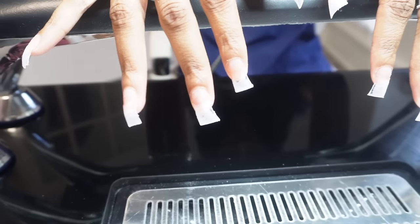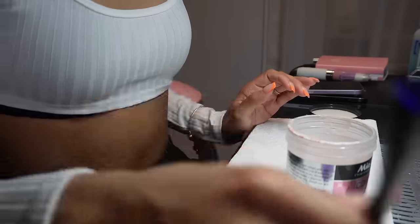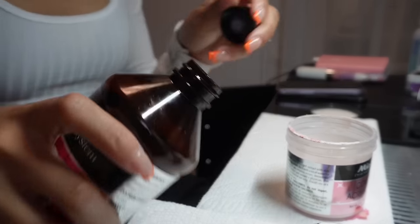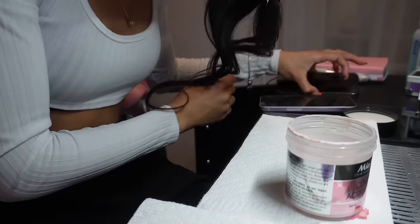Okay, y'all, just finished. Y'all see the shaping. Duck nails, you really gotta only use the e-file. The hand files work too, but you're gonna get the best results from the e-file. But right now, I'm gonna get into it. I need to buy me a new bottle of monomer, but this will have me for today. And let me show y'all the set that she getting.